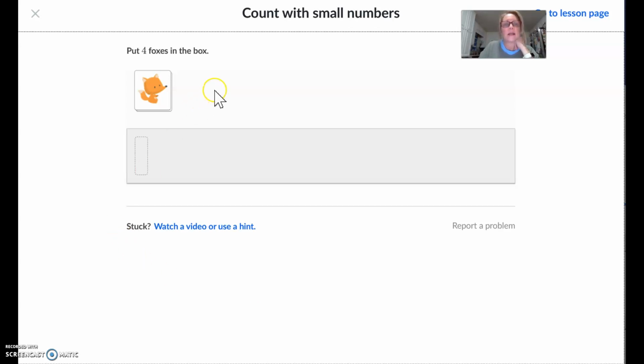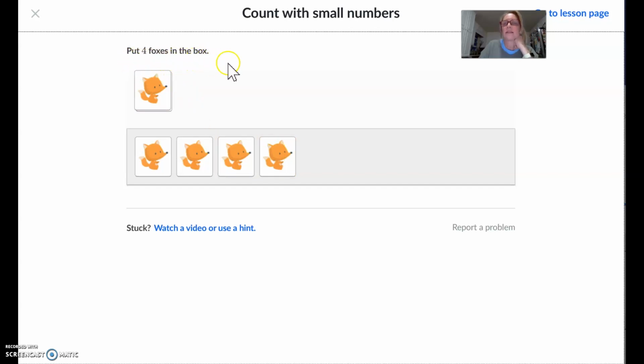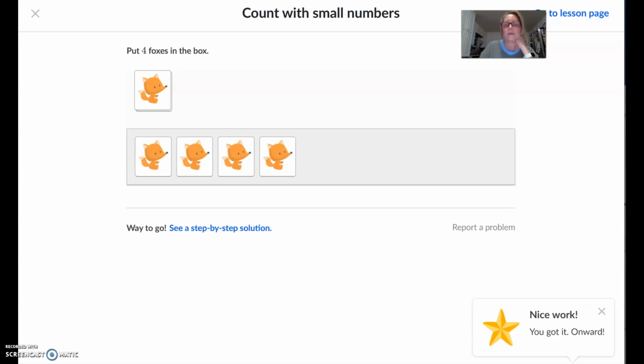Okay, in this one, see the little fox? Up above it, it says put 4 foxes in the box. This is the box. 1, count with me. 2, 3, 4. I put 4 foxes in the box. Let's see if we're right. We did it.